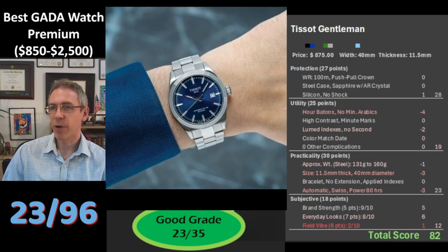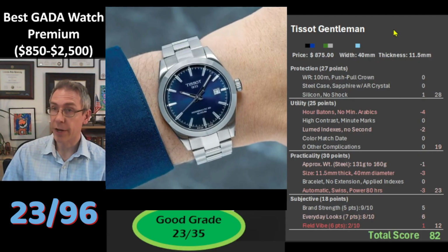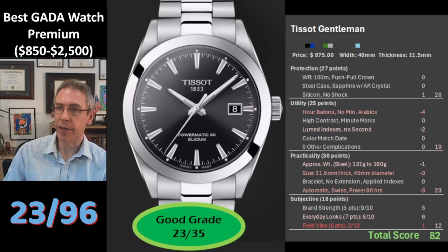$875. 40 millimeters by 11.5. Yeah, silicone balance spring. That's cool. Great protection against magnetism. This is a solid choice. It just doesn't call out to me. It's just kind of bland.